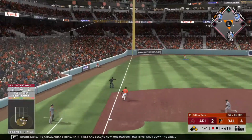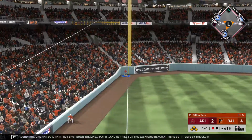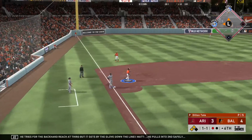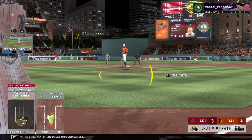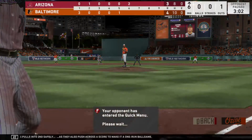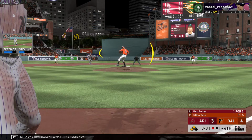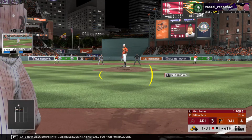Hot shot down the line. And he tries for the backhand reach at third, but he gets by the glove down the line. He pulls into second safely as they also push across his score to make it a one-run game. Now back, the third baseman, Alec Bohm. To the plate now, Alec Bohm, as he'll look at a fastball too high for ball one.